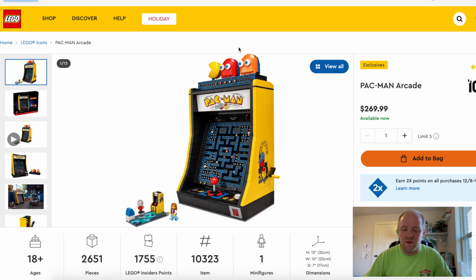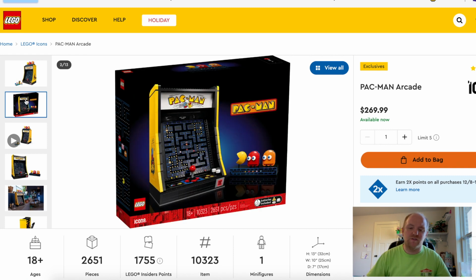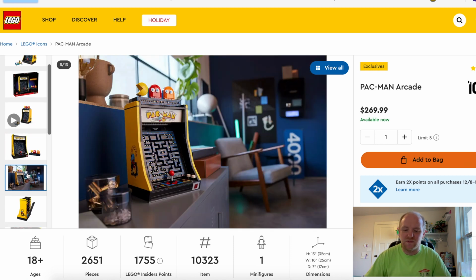It comes with 1 minifigure. You get a little gamer, but it comes with 2,651 pieces. Now, I was not a huge fan of this because, in my opinion, it's kind of small, and it's just kind of a display piece, but it's not something I hated. As you can see here, it's very small, but I love the way that it is interactive.